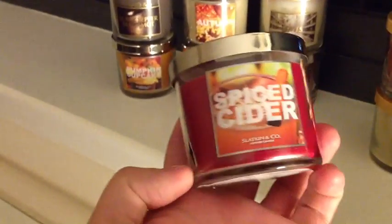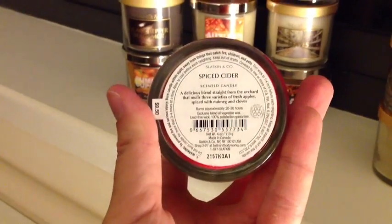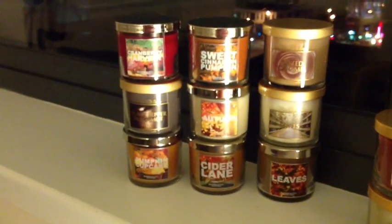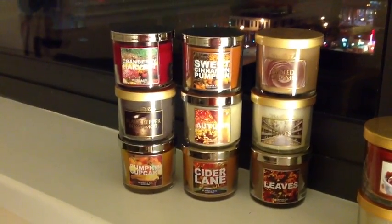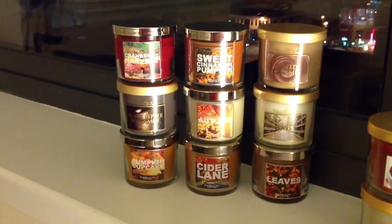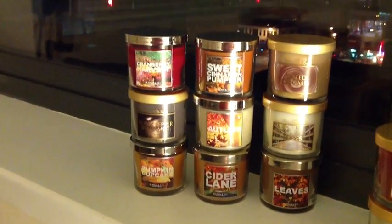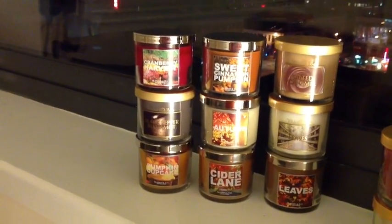We've got another oldie but goodie, Spiced Cider, which seems to have a different label every year, and a different colored wax sometimes too. But this delicious blend is straight from the orchard that mulls three varieties of fresh apples spiced with nutmeg and cloves. The notes this year, or the descriptions, are always slightly different, but the notes generally are the same. Sometimes they'll mention something they didn't mention last year, but it's of course the same scent. And this is the same spiced cider that we've always known. Truly a cider, no caramel to it.